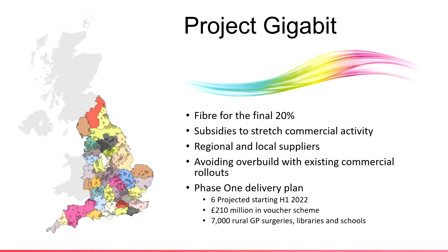So what about the remaining? The big challenge is how to provide coverage for the final 20% of harder to reach properties. These are ones which, due to their location or distribution of properties, aren't commercially attractive to network builders. High density urban locations allow more premises to be covered over shorter distances and at a lower cost, but in comparison, lower density areas where the fibre needs to be laid can result in higher cost per premises.